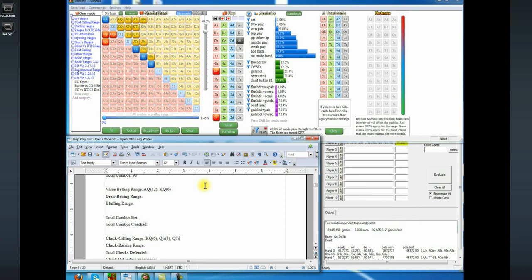Queen-10 suited. Now, one thing that's kind of neat to do, and I'm actually going to do it right here, is I think it makes sense to value bet with hands like 10s to 9s, because if I bet with 10s and 9s, I can maybe make my opponent fold hands that have one or two overcards. So let's go look at his range, and let's see.